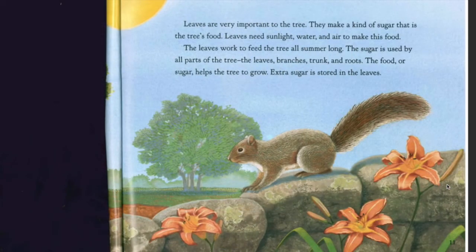Leaves are very important to the tree. They make a kind of sugar that's the tree's food. Leaves need sunlight, water, and air to make this food. The leaves work to feed the tree all summer long. The sugar is used by all parts of the tree, the leaves, branches, trunk, and roots. The food, or sugar, helps the tree to grow. Extra sugar is stored in the leaves.